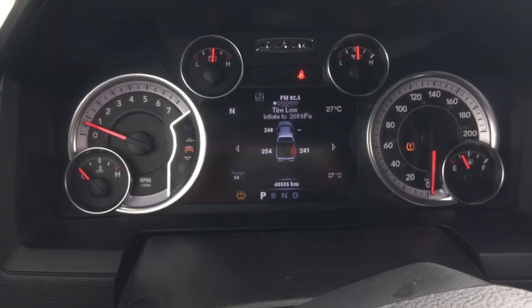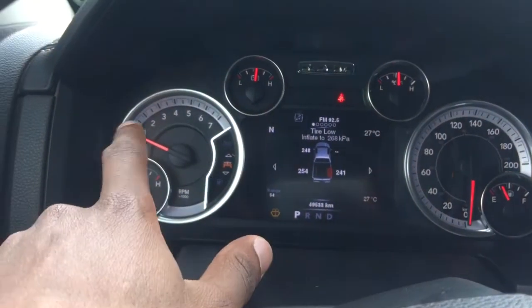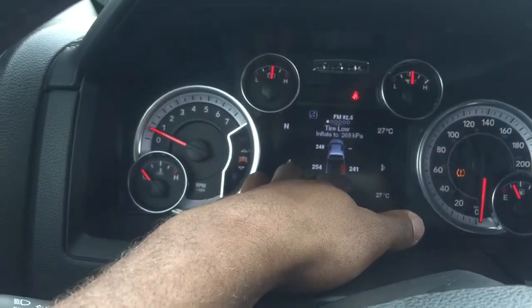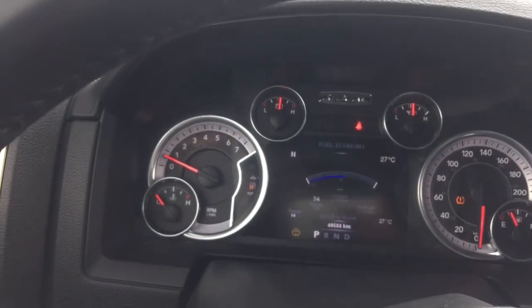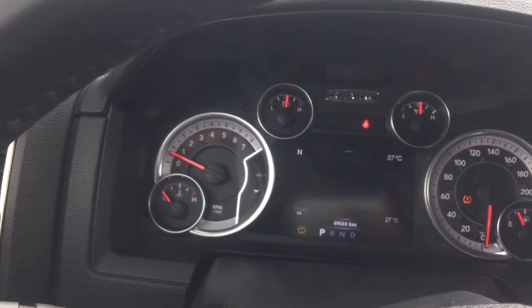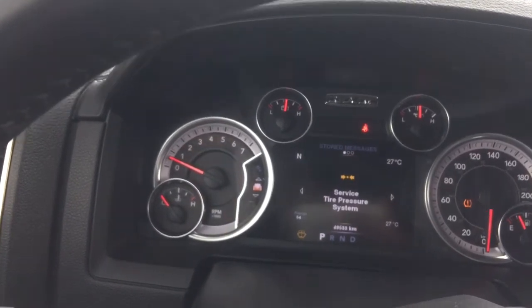We have here our customizable cluster display right here. We have our tachometer on the left, our speedometer on the right, and we're currently looking at some vehicle information. Right now it's showing our tire pressure. We can also go through and see our fuel economy. We can see our trip information, what we're listening to, and our messages screen, which is currently showing us a bunch of messages.